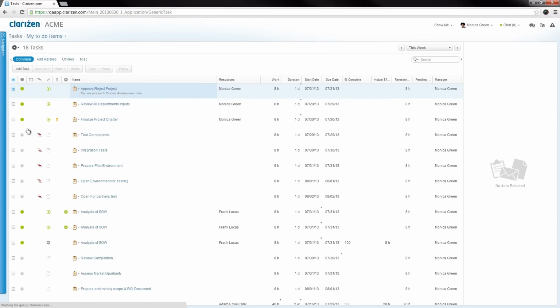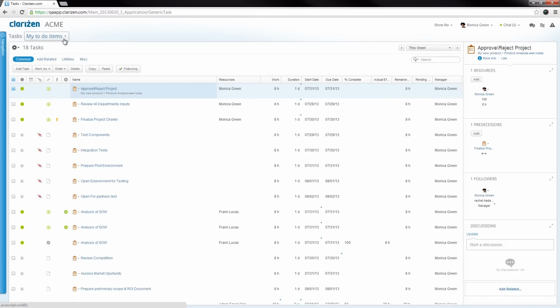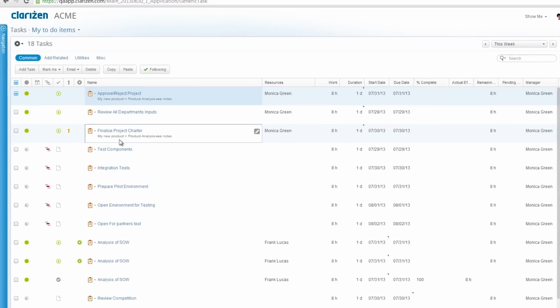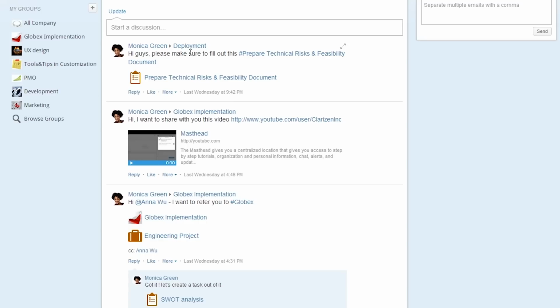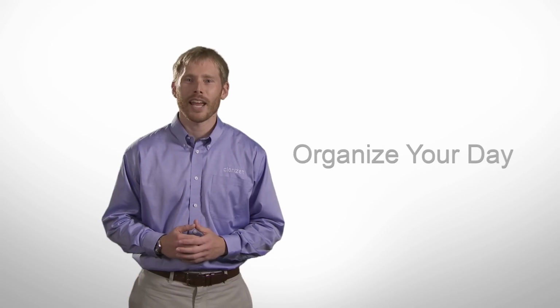We all juggle multiple initiatives. Clarizen pulls together all of your projects, along with the tasks that need your attention but aren't part of a specific project, as well as incoming requests, support calls, or other issues, and the latest discussions around your projects. That means it's a lot easier for you to organize your day and ensure nothing falls through the cracks.